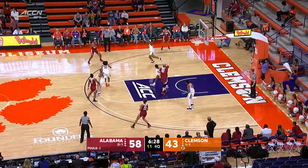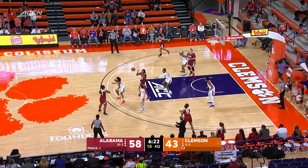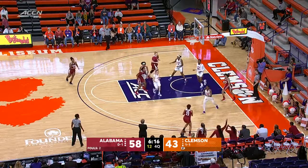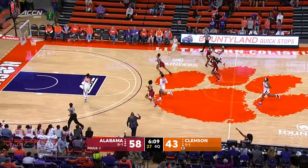Outside three ball. Launched, no good there by Walker. But the offside rebound keeps possession for Alabama. Driving along the baseline, Abrams finds the wide open Davis three, no good. Meertens the rebound, and she'll look to push. Got it. Thornton open, throws it to her, and Thornton will lay it up and in.